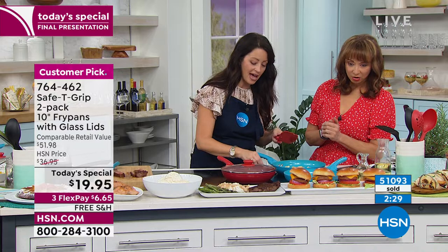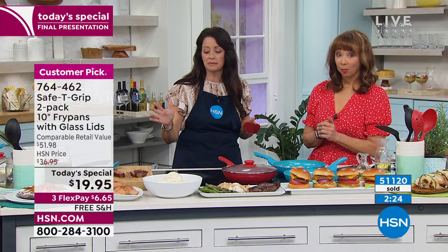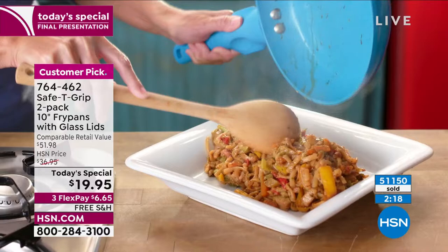We have just cooked so much food today. It has just been unbelievable. And the best part about it is everything that we have cooked has shown the fact that SafeTGrip is the workhorse of the kitchen.